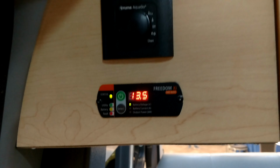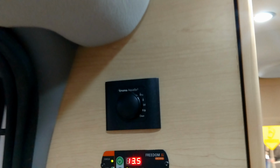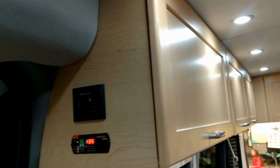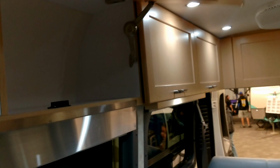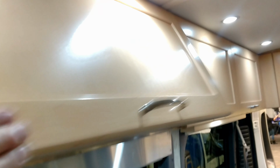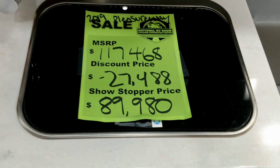This looks like a water pump, sink, fire extinguisher, electronic control panel. And what have we got up here? Freedom XL. Must be the battery monitor or something. Truma AquaGo. So that's that nice heater that's both propane and engine heat. Overhead cabinets. This is a show here. We're in 2020, January, in Spokane, Washington.